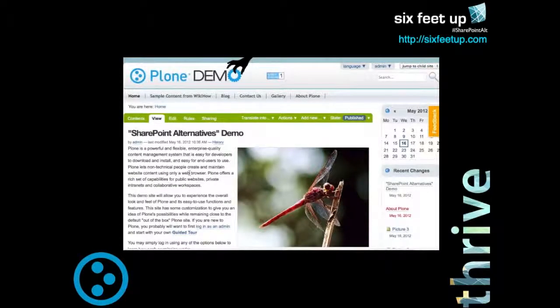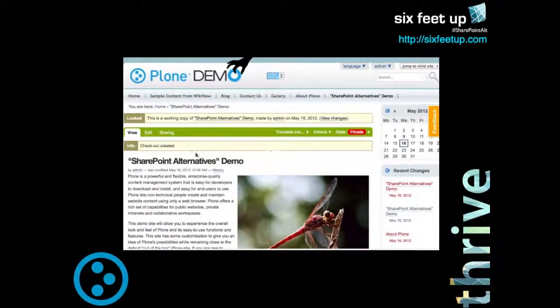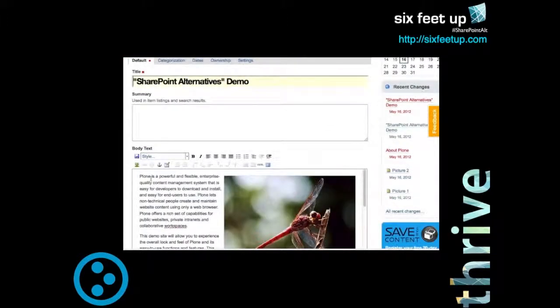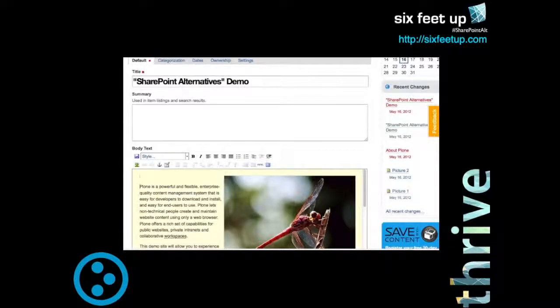The next thing I want to show in Plone is actually staging content. It'd be really nice to be able to check content out, leave a live copy of our content online, while we have a private version that we can edit at our own will. So here I'm actually editing the privately staged version of our content.